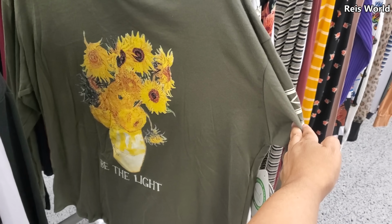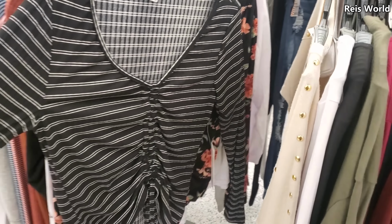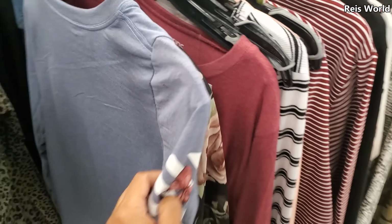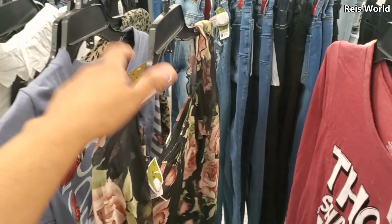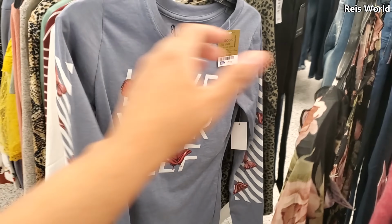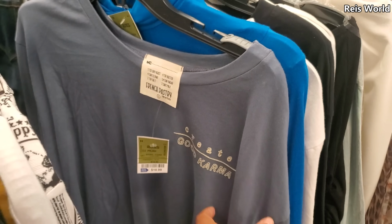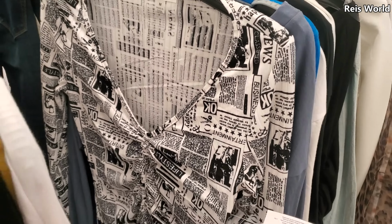Long sleeve. $18, all studded out. And it will be a long sleeve. And I think we've seen this top many times. There's plenty here. $8. And they do have it in green. And what is this one? Long sleeve. $8. Oh, they're kind of mixed up here. Let me fix that a little bit. Weekend Warrior. Love Yourself. And a $10 mesh sleeve, square neck. Good Karma, $11. Again, French Pastry. Here's the back.